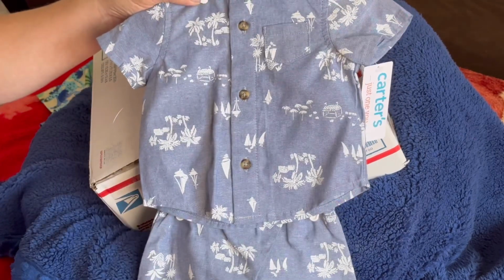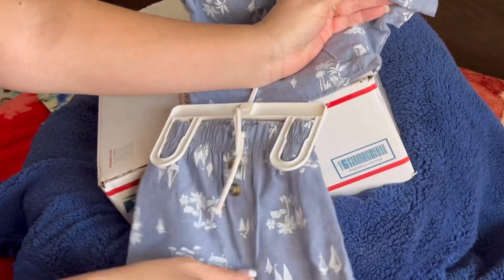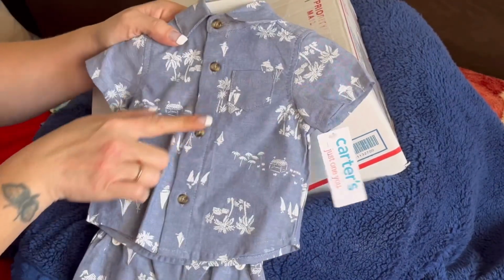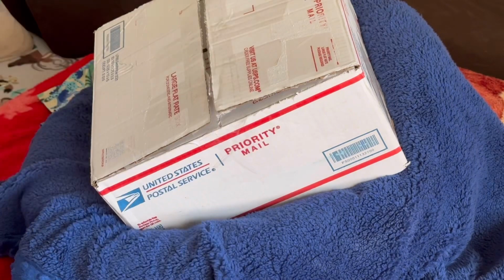But isn't this cute? It looks like jeans. And it's got the little shorts with it. And there's the shorts there. Got the little cat eye buttons and ties. Same thing in the front, little cat eye buttons. Got a little pocket there, like an actual little pocket. So cute, he's gonna look adorable.